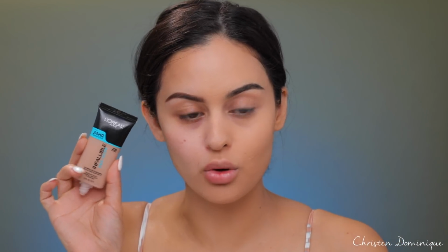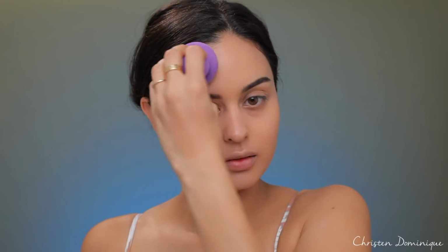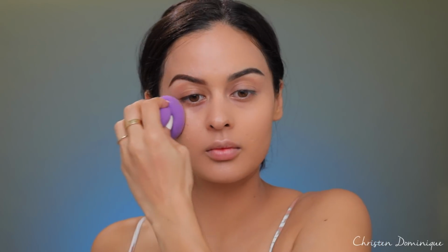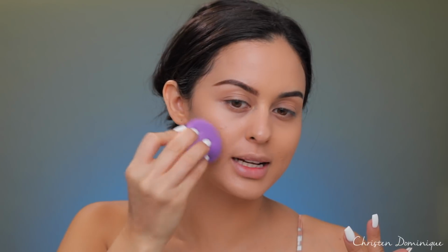I'm gonna use the Infallible Pro Glow from L'Oreal. This is supposed to give you that luminosity as well. So I'm going to try this on the back of this hand. And instead of using a beauty blender on this side, I'm going to use an e.l.f. sponge. Let's see how that looks for us. I could see why they're calling it a glow, because obviously it gives you that luminous, dewy look. But I don't think this will work for everybody, especially if you have textured skin like mine right here. It kind of accentuates everything.